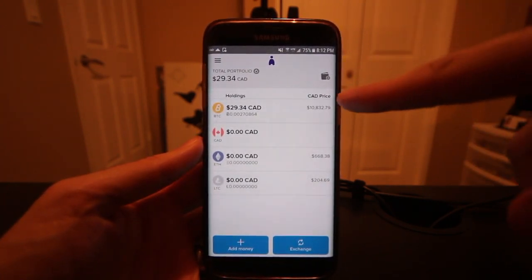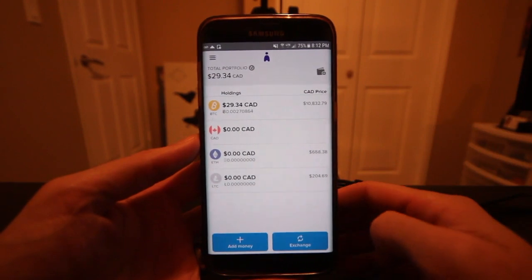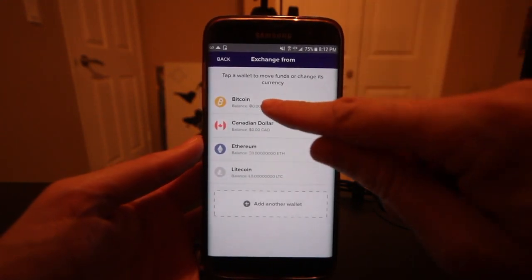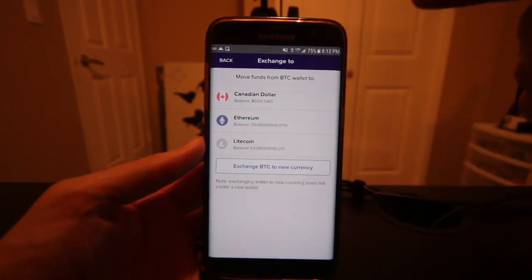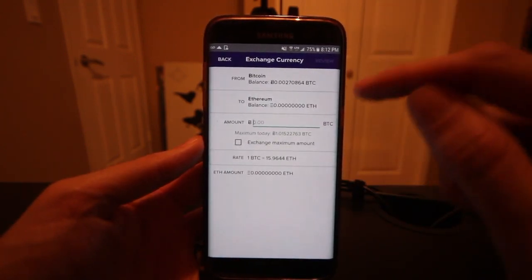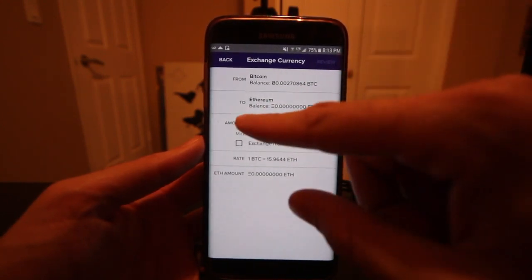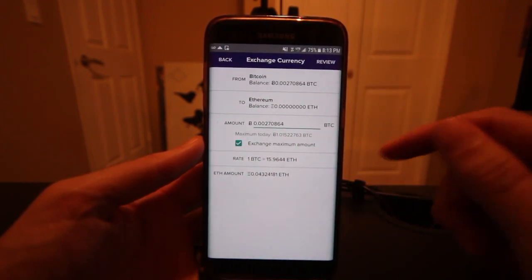Now, let's take a look and see how I would switch between Bitcoin and Ethereum. So this would be down in the bottom right where it says exchange. So I'm going to tap exchange. It says, where do I want to move the funds from? So I want to move them from Bitcoin and I want to put them into Ethereum, or I can add a new currency if I like, but I'm going to tap on Ethereum. I've already added it. Now, I can put in a specific amount of Bitcoin that I want here. Notice I don't have a Canadian dollar amount that I can put in, so it's purely based on Bitcoin here. Or I can tap this checkbox and I can exchange all of it.